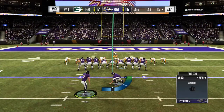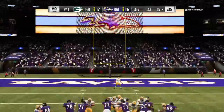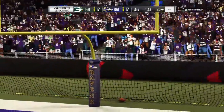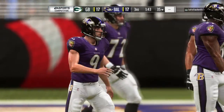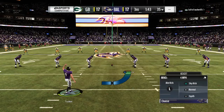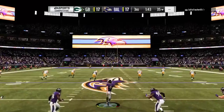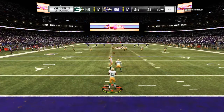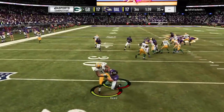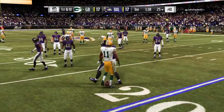Tucker now to add the point after. Tucker with the extra point, and that will level the playing field at 17 all. So a tie ball game here as the kick's away. Trevor Davis now to return. And not a bad return here. He gets it out to the 25-yard line.